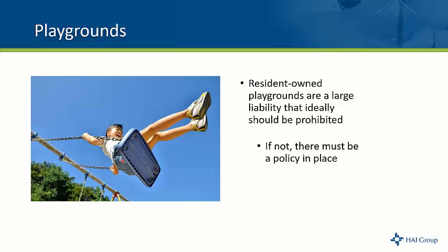The policy can also require residents to obtain renter's insurance and may also state that your organization is not liable for any injuries or issues that may arise from the use of the playground. However, keep in mind, because you are allowing a resident to have a playground on the property, you're more than likely still going to have some issues with regard to liability. You could get pulled into that.